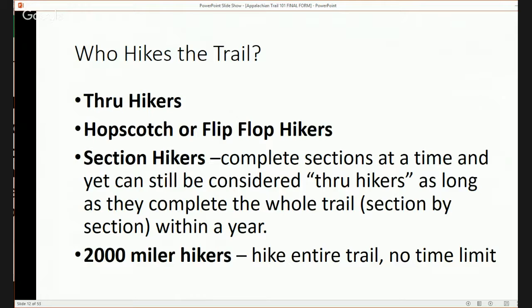Well, for those who really want to be out in nature and love the trail, but certainly don't want to do it within a year or can't get the time off work, you can be a 2,000-miler hiker because there's no time limit. You could hike the entire trail, one state at a time, perhaps one county at a time, at your leisure. But after you do hike each segment of the trail, you can fill out an application to become a 2,000-miler hiker, and you receive a certificate in the mail. This is from the Appalachian Trail Conservancy, by the way. You would go to their website at appalachiantrail.org, get the application for the 2,000-miler, and then you'd be sent your certificate and a patch to wear on your shirt.